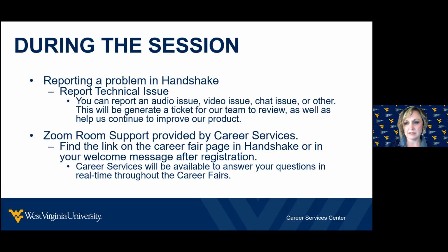For immediate assistance, we will also provide a Zoom room during the fair for any career fair related questions and technical support. You can find our Zoom room link on our career fair page in Handshake or in your welcome message email that you received after registration.